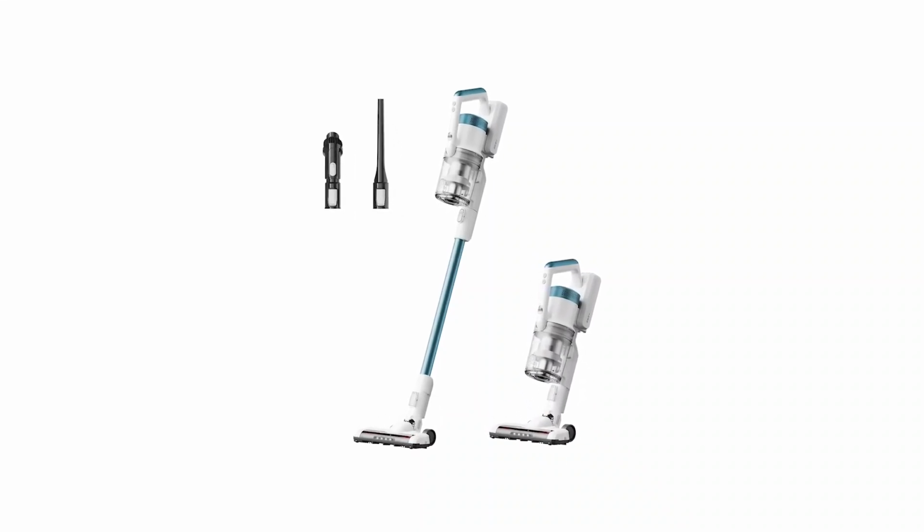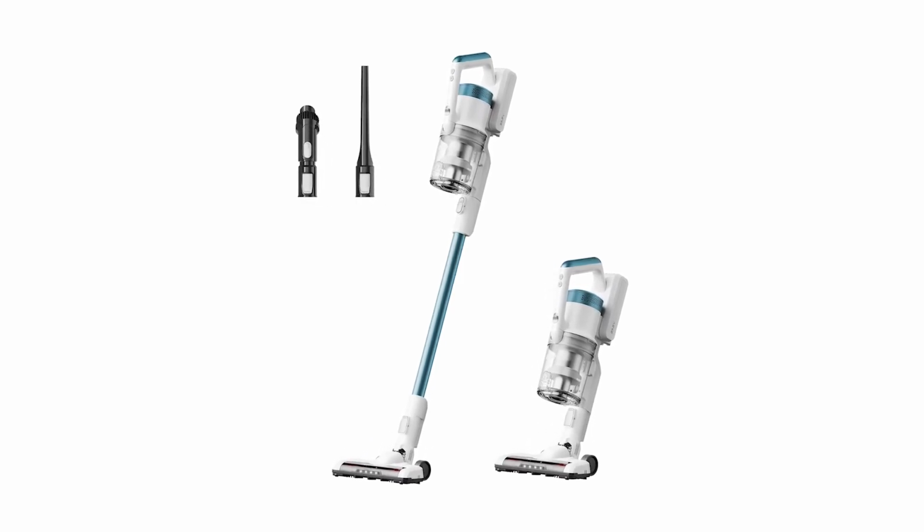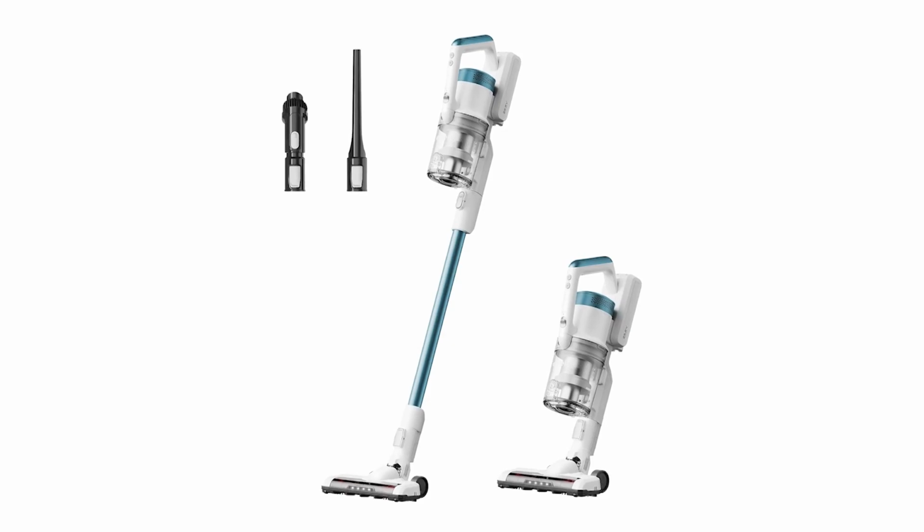However, some found it top-heavy, causing it to tip over if not leaned against something. Despite this, it's a great mid-range option for thorough cleaning. The convenient accessory attachments and washable filter add to its overall practicality and ease of maintenance.